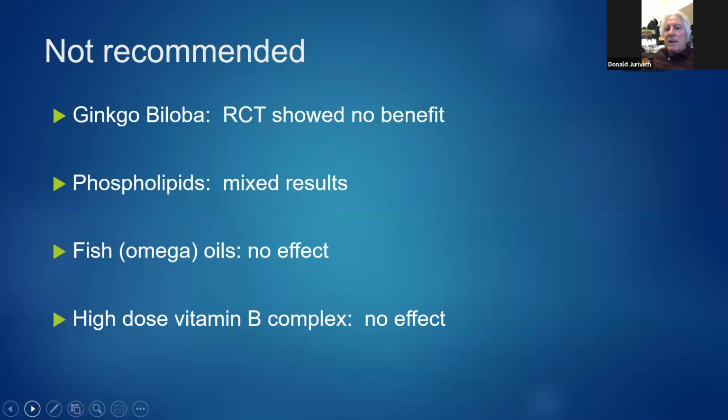And there was a study quite a while ago that showed that high dose vitamin B complex prevented conversion of MCI to dementia, but then on revisiting that study, it showed no impact whatsoever. Next slide, please.